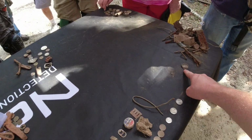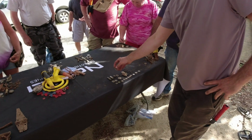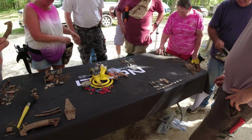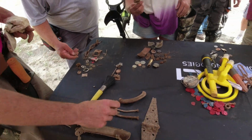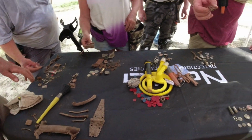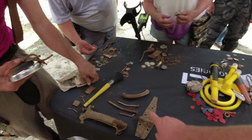Can you tell what that is? I don't think I put that out. That's a natural one. Somebody put that out there. Like you found that? Sure enough. There's a horseshoe out there. One of those out there. I put that out there. And the buckle? Yeah, a horseshoe.